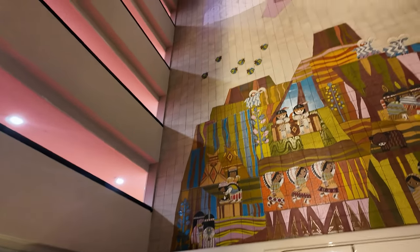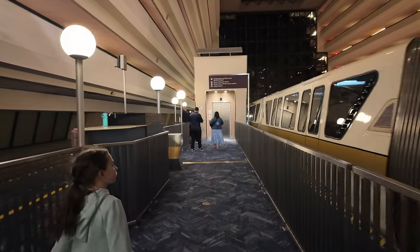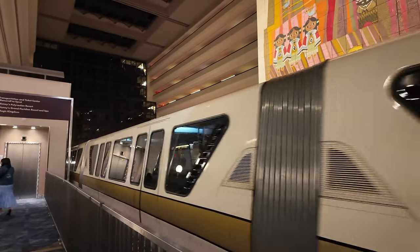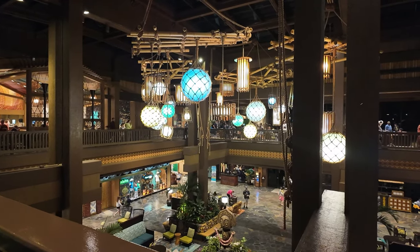Going to take the monorail over to the Poly because the girls want to put their feet in the sand, and then I think we're going to call it a night after that. We're going to head over to the Poly. Woo! Whoa, we made it to the Poly.